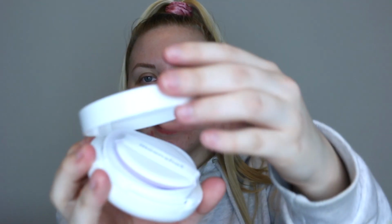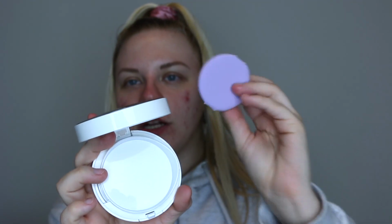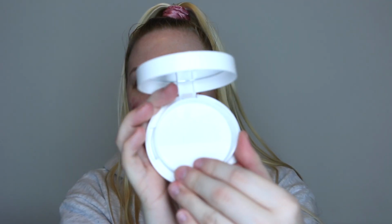So the packaging opens up like this, and you are presented with a little sponge. I'm not going to be using this, I'll use my normal sponge because I want to test the product properly. Then you flap this bit open, and there's a little tab here that you pull up, and the cushion is inside. So I'm just going to grab my normal sponge. I haven't used a cushion foundation in literal years, so let's see what this is like. Let's see if it's got any coverage, because that is something that I do need right now.